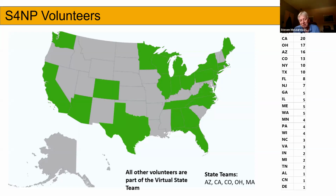But what's nice about this slide and the use of the Wombat software is that at a single glance, we can see where we have volunteers ready and able to get engaged. And so you can see how the program's been emerging.